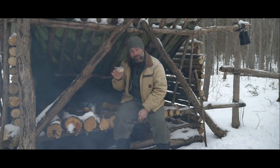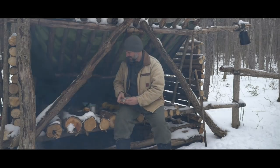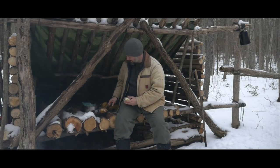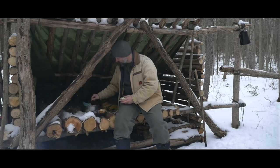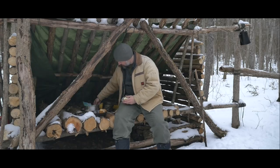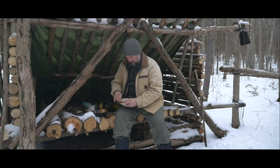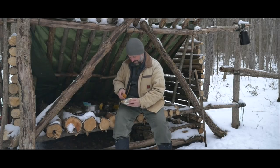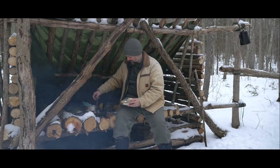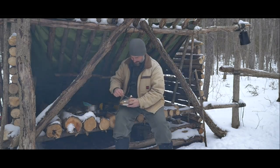All right, well, I did bring some butter because butter is a good safeguard. Everything's better with butter. So the bread isn't that bad looking, really. It might be a little bit doughy, but I think it's pretty good. Don't know if this will melt or not out here in the cold.